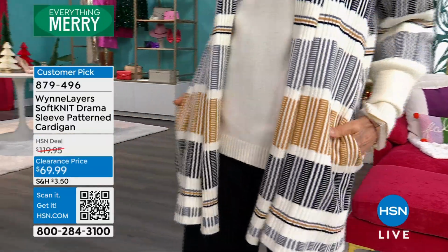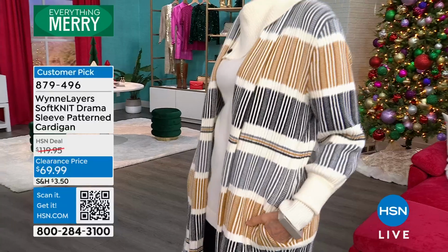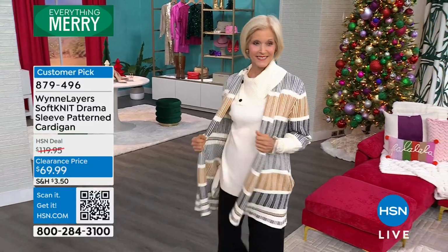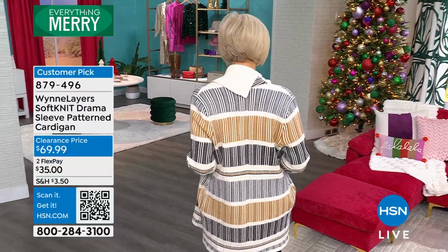It comes in extra small through 3X, but it doesn't matter. It could be oversized. You could go down a size. Just get it. Get it in either the dusty lavender or the creme fraiche. $50 instant savings. Remember, clearance does not mean final sale.